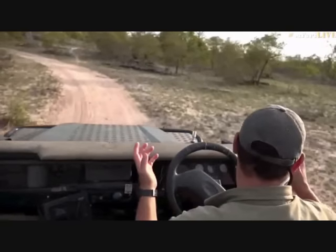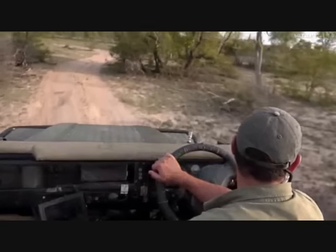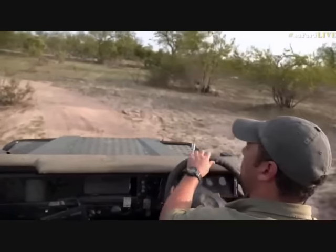And I'd like to also see some more impala lambs. I saw one yesterday afternoon very briefly. Hang on, I thought I spotted something. I could be wrong.